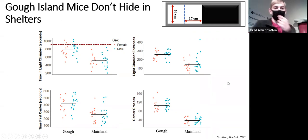Now, interestingly, this being a half-hour test, if an object were to randomly move throughout this whole arena, you would expect it to spend half of its time in the light chamber, half in the dark, which is this line I'm putting right here. So Goff mice are getting pretty close to this level that we're seeing. So there is still evidence that they prefer the dark chamber, but they're pretty close to neutrality in having no preference between a light or a dark sheltered arena.